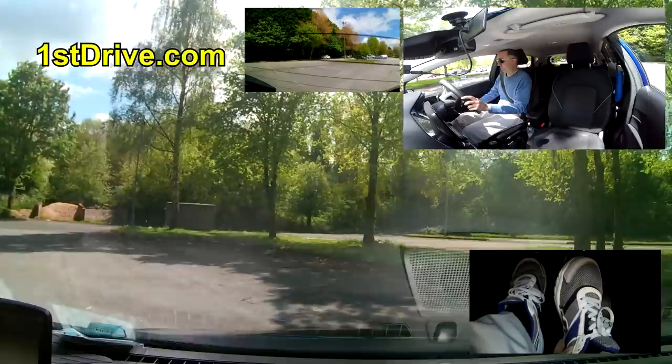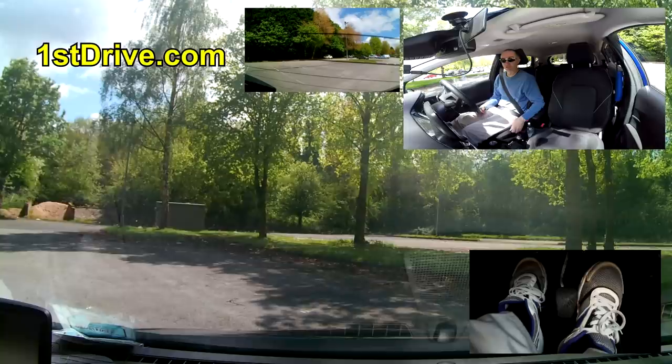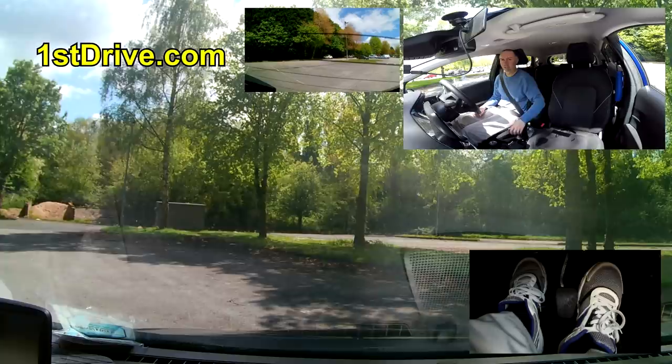I'm going to put the mirror down so I can see the white line. I want you to let me know in the comments below, what do I do wrong here? Because this is an interactive video, I want you to take part in this as much as you can. Watch what I do. I'll take my glasses off so you can see me better. Watch what I do and see if you can tell why this is wrong.